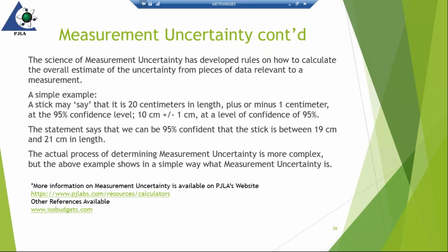On this slide, we're going to look at a very simplistic view of what measurement uncertainty is. MU has developed rules on how to calculate an overall estimate of uncertainty from pieces of data relevant to the measurement. And here's a simple example. A stick may have lines on it that say that it is 20 centimeters in length, plus or minus 1 centimeter, at the 95% confidence level. So in short, it's 20 centimeters plus or minus 1 centimeter at the level of confidence 95%. So that's the statement of uncertainty.